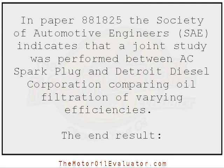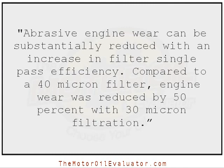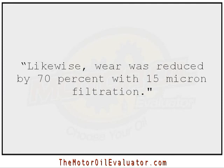881825, the Society of Automotive Engineers indicates that a joint study was performed between AC Spark Plug and Detroit Diesel Corporation, comparing oil filtration of varying efficiencies. The end result? Abrasive engine wear can be substantially reduced with an increase in filter single pass efficiency. Compared to a 40 micron filter, engine wear was reduced by 50% with 30 micron filtration. Likewise, wear was reduced by 70% with 15 micron filtration.